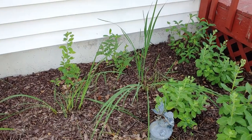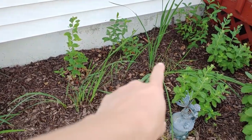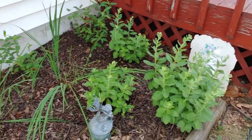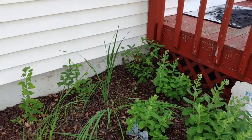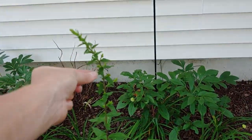I don't know if anybody else had this problem this year, or maybe I just was really bad at transplanting, but the irises I put in here didn't do anything. The autumn joys are looking happy, and the phlox in the back is doing okay, but the one up front seems to be a lot happier, probably because it gets more sun.